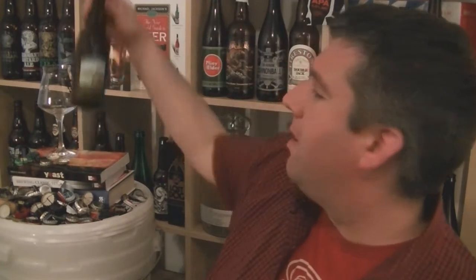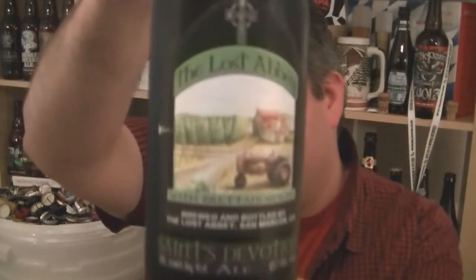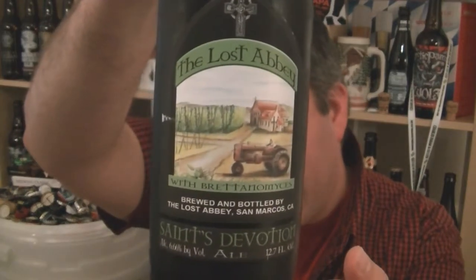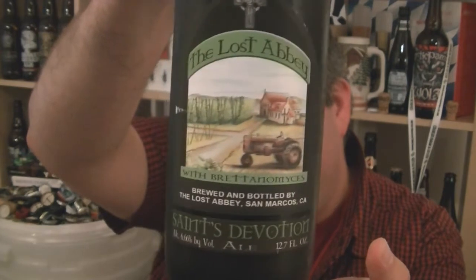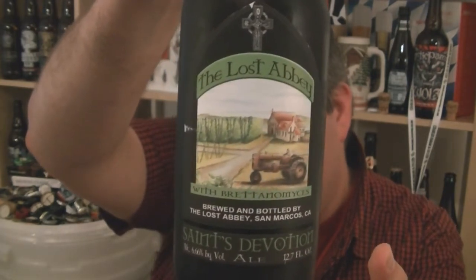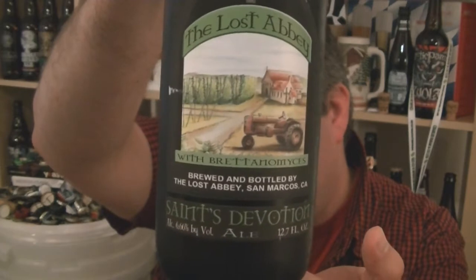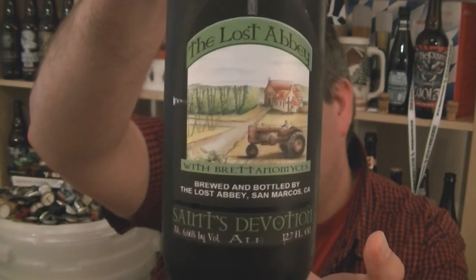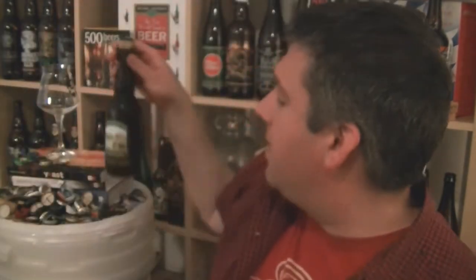This time we're looking at a bottle of Saint's Devotion from the Lost Abbey Brewery in San Marcos, California. This beer is a version of their Devotion Ale, one of their all year round releases, which is their dry hopped Belgian Blonde Ale. Devotion is the only beer that they dry hop. It's dry hopped with Tettnang, so it is primarily using quite traditional Belgian, Czech, German hops.